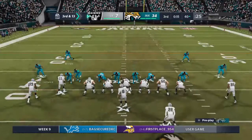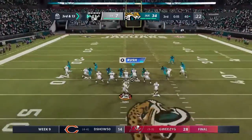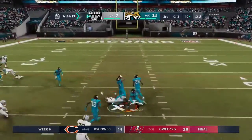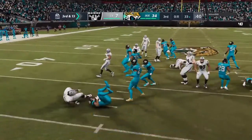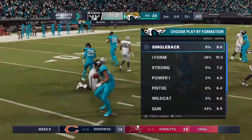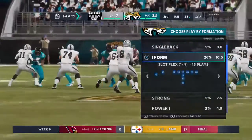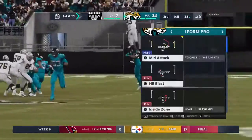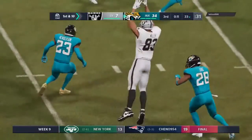An incomplete pass on that last play, and that means they'll need to come up with something here on 3rd down. From the gun, Jones. Oh, Jones has just thrown his 3rd interception. Picked up by the linebacker, Miles Jack. And they have the football and will set up shop at the 33-yard line. The Jaguars take over 1st and 10 at their own 33-yard line.